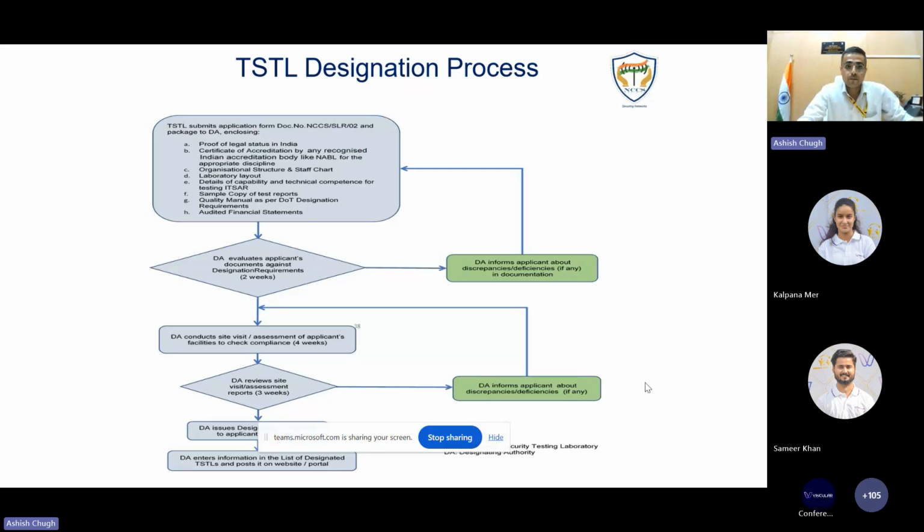So next is the process under which we designate the telecom security testing labs. There is a structured process that we follow. There is a website on which the labs can apply. NCCS website is there. They can apply on that. So they need to provide the proof of legal status in India, accreditation by any recognized body, for example, NABL or something else equivalent which can give a recognition. Organizational structure, laboratory layout, and basically we need to understand that they are capable of testing it properly, and also they need to provide the quality manual, and they should be able to show that they have good financials as well. Based on their application, there is a designation authority in NCCS who will agree to their documents, or there will be some requirement. Then there is a feedback loop under which it takes nearly 12 weeks for the entire process to complete. It also includes a visit from the officers of NCCS to the lab.